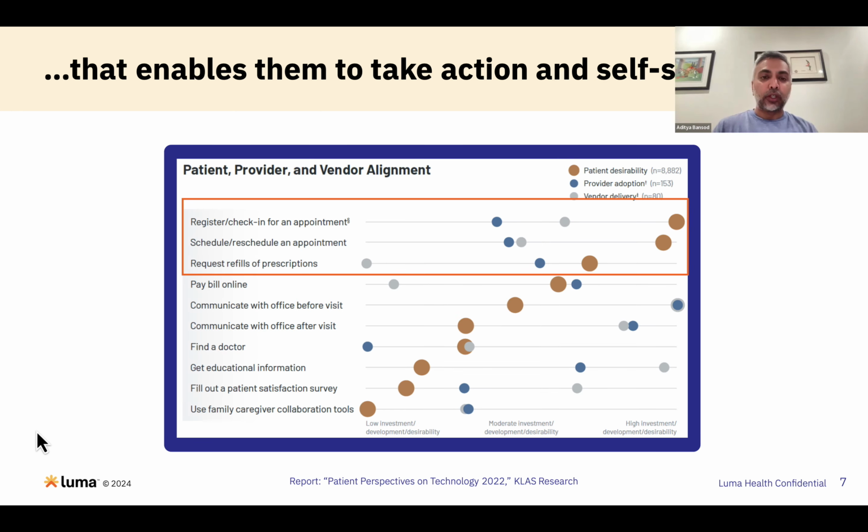So this is one of my favorite things to show folks when I'm doing a webinar or talking to them, which is look at how desirable it is for patients, this N of nearly 9,000, to register and check in for an appointment or schedule or reschedule an appointment. Nearly 100%. Very few things in the world can you ask and get a 100% certain answer. Versus provider adoption and vendor delivery, it's not that great. We're really middling collectively. So to give that easy, simple consumer experience for patients, we've got a lot of ground to make up.